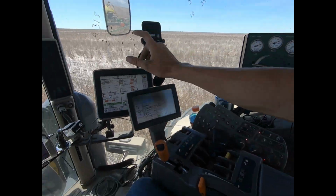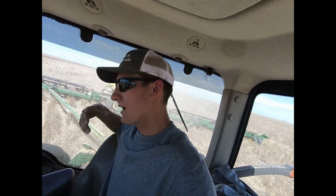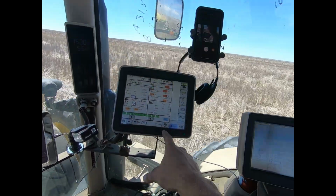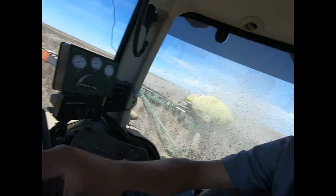And then right here, this is just the tractor monitor. Standard in all 8R tractors of this year. That's just where I monitor my engine temperatures, speeds, hydraulic flow. But down here, this is my auto steer monitor, as well as my rate control monitor, as well as my planter monitor. So that does all the work.